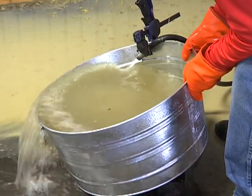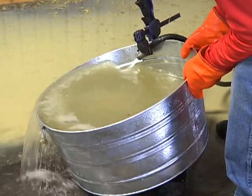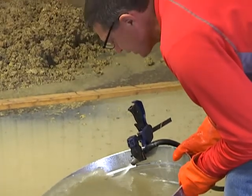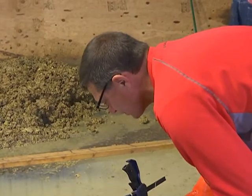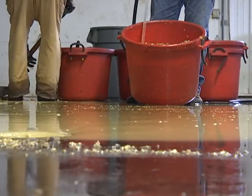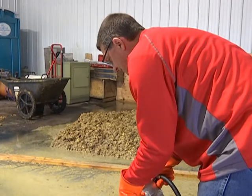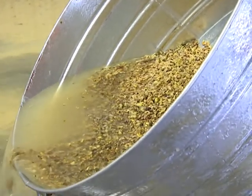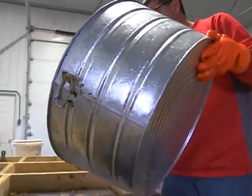Right now what we're doing is the primary separation of the pulp from the seeds, and we're taking advantage of the differential in the density of the pulp versus the seeds. This allows the pulp to float to the top, leaving most seeds trapped at the bottom of the bucket. And we'll do this a few times and the seeds will become very clean. And we just pour them into the screen.